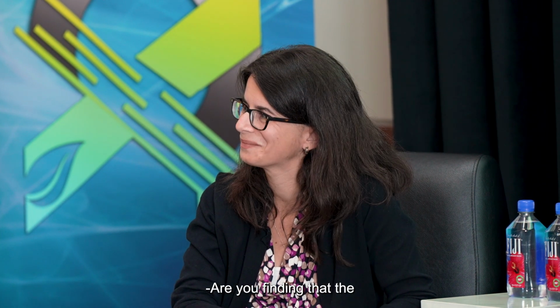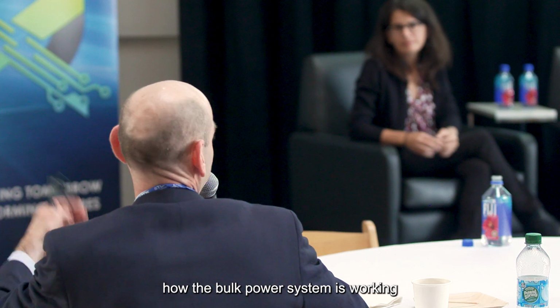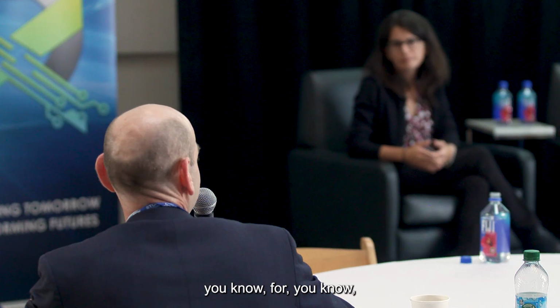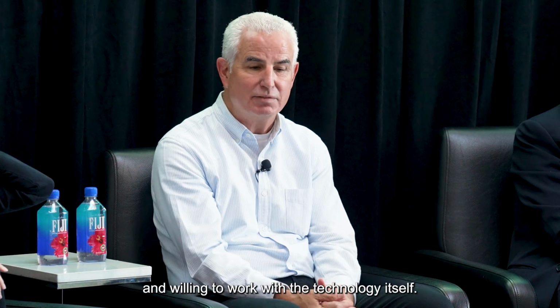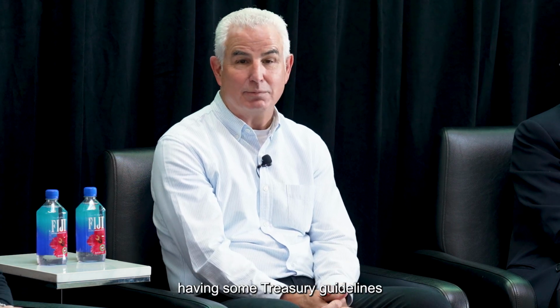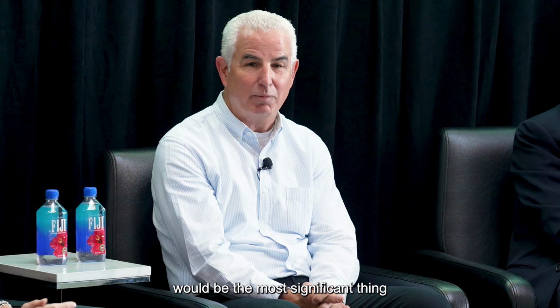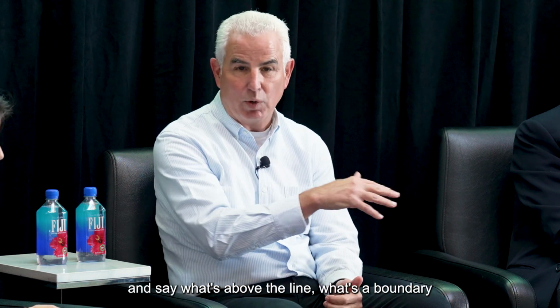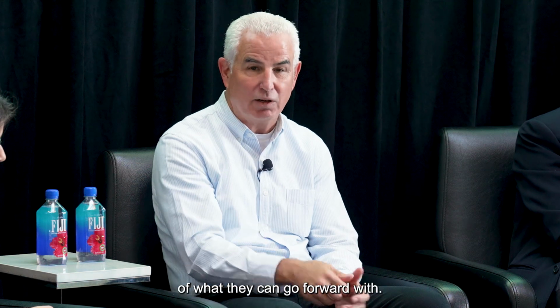Are you finding that the regulatory mechanisms and how the bulk power system is working is keeping up with that thesis, for an electrolyzer to be a grid resource? So far, the grid operators in ERCOT, for example, have been quite responsive, quite cooperative, and willing to work with the technology itself. From a policy standpoint, having some treasury guidelines that are done and dusted would be the most significant thing that could happen. And that'll get a whole bunch of developers to be able to sort their portfolio and say what's above the line, what's a boundary, and what's below the line of what they can go forward with.